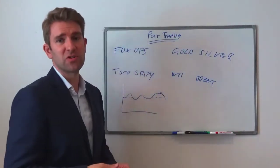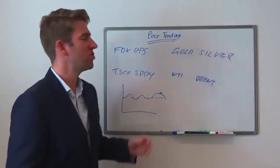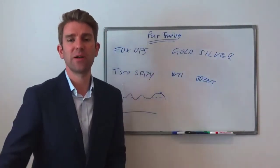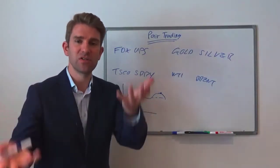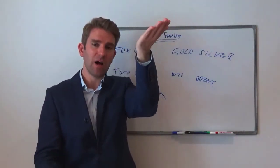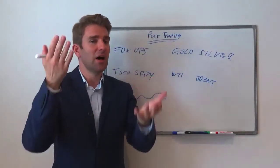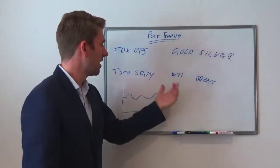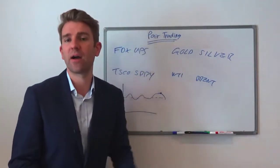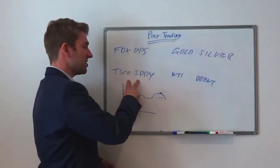Most of the time, people trade this on a mean reversion strategy. Sure, you could trade it on a range expansion, but generally the reason you're trading this is that it's a mean reverting relationship. FedEx might be high one month, then UPS is high, and you're trading this yin and yang. If you trade BP and Shell, for example, both oil refining and oil exploration companies, they will trade in a yin and yang as well. Look at Tesco and Sainsbury's, same thing.